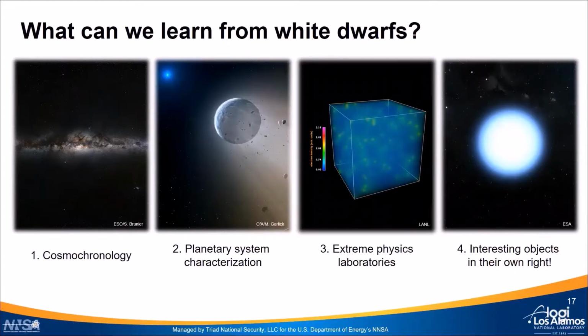Now, it is important to realize that all the applications I have discussed so far depend to some degree on the use of white dwarf atmosphere models. So we need those atmosphere models if we want to measure the temperatures that we need to determine the ages of all the white dwarfs. We also need those models if we want to measure the photospheric compositions that we need to measure the composition of planetesimals accreted by white dwarfs. So really, we need atmospheric models to measure the most basic properties of white dwarfs in about every possible application.